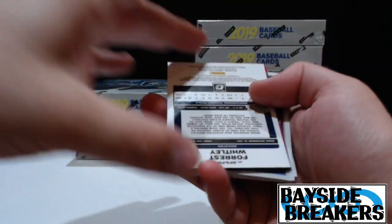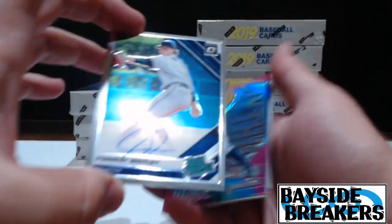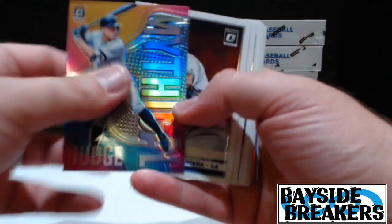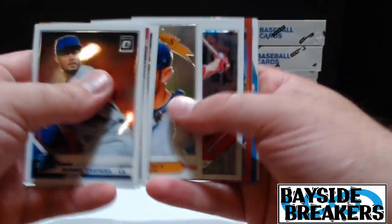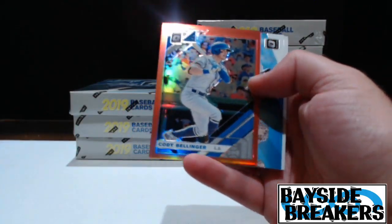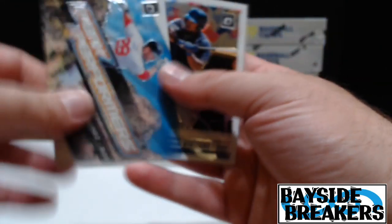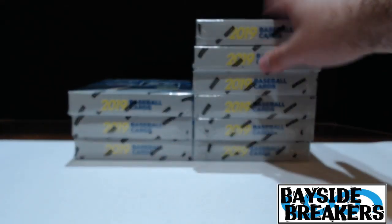Next hit is for the Stros. It's the rookie Forrest Whitley. Forrest Whitley for the Astros. We got a red Bellinger for the Dodgers, number to 60, from box three.